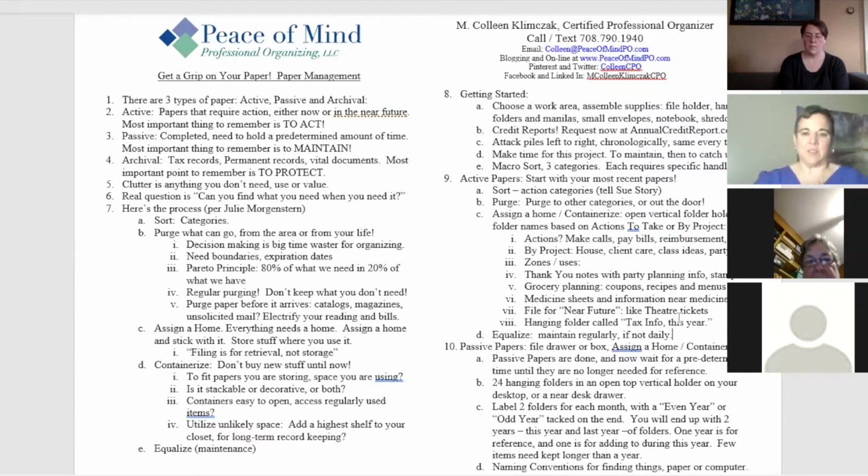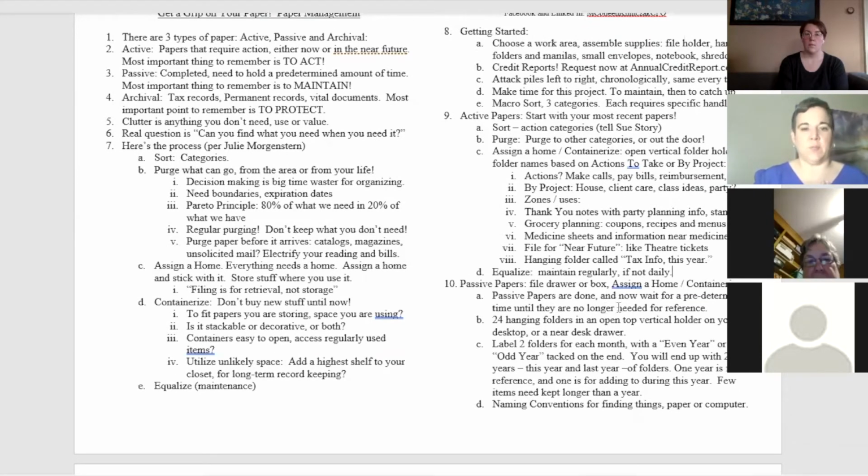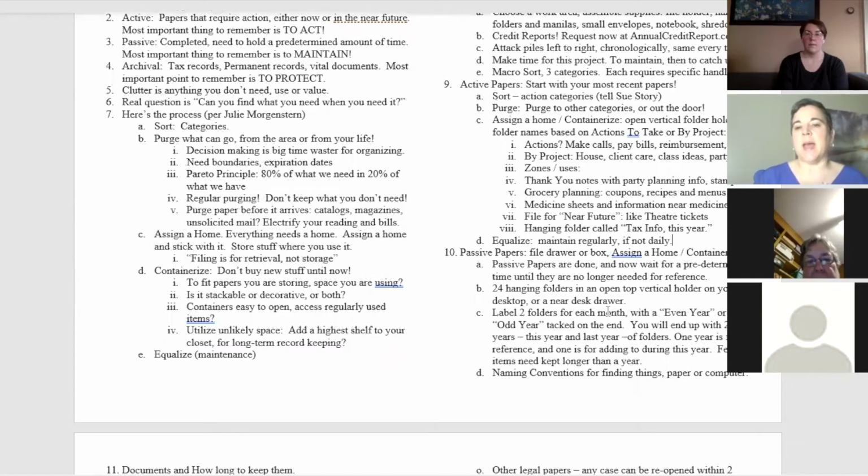So that's active papers. And again, it's going through that process that we talked about at the very beginning, working on your active papers, right? And again, the most important thing to remember about those active papers is to actually act on them, right? So we want to act on them, we want to pay those bills on time, we want to take care of our business, and then we want to move those papers along. Either now that I'm done, they can go right into the shredder or the recycling bin, or maybe they move on to passive papers.